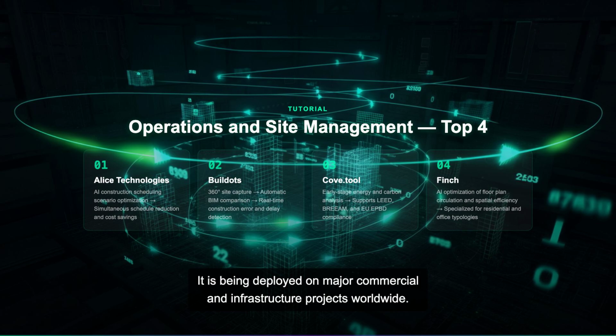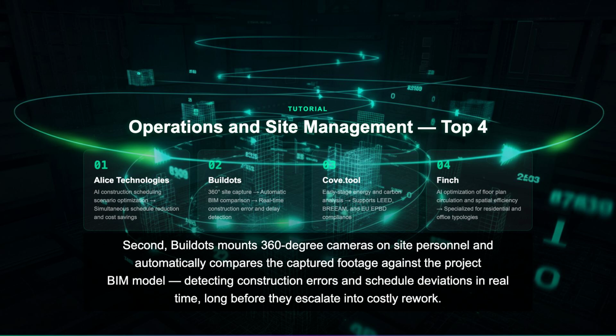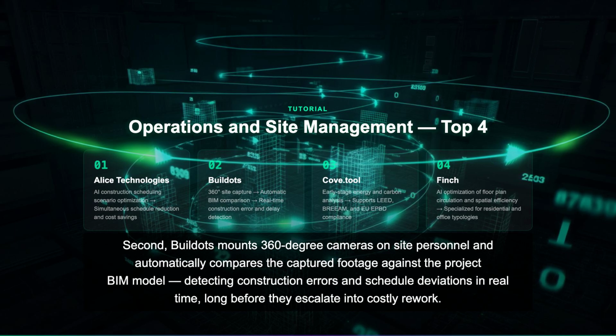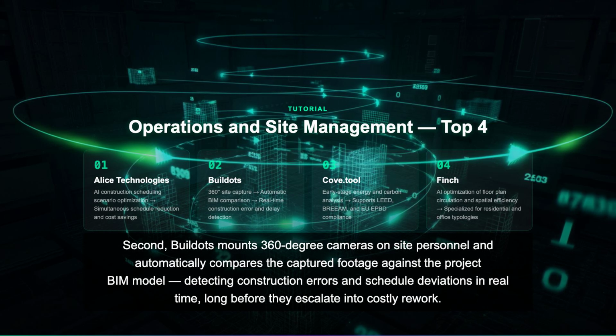Second, BillDots mounts 360-degree cameras on site personnel and automatically compares the captured footage against the project BIM model, detecting construction errors and schedule deviations in real time, long before they escalate into costly rework.